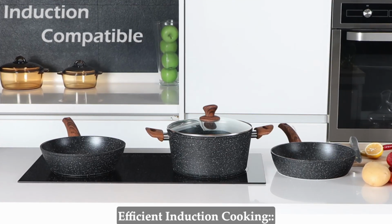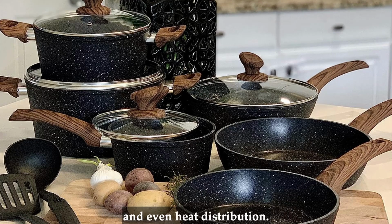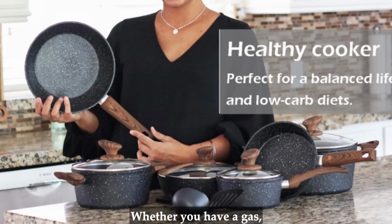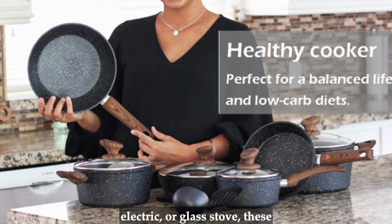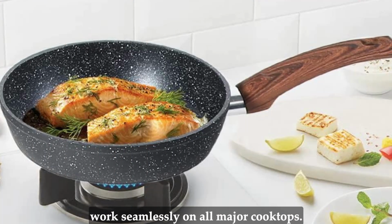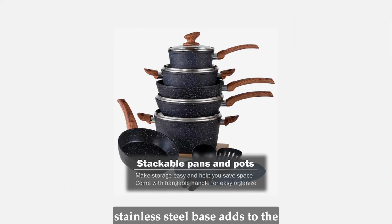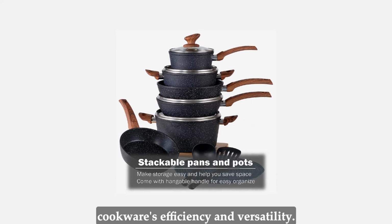Efficient induction cooking. The cookware's interior features an aluminum core, ensuring rapid and even heat distribution. Whether you have a gas, electric, or glass stove, these induction-compatible pots and pans work seamlessly on all major cooktops. The larger high magnetic conductive stainless steel base adds to the cookware's efficiency and versatility.